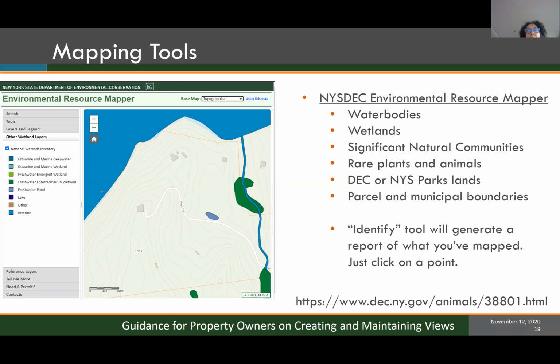If you use the Identify tool within this mapper, you'll be able to find more detailed information about your property. So for example, here, when you click on the National Wetlands Inventory, those features then appear on the map.